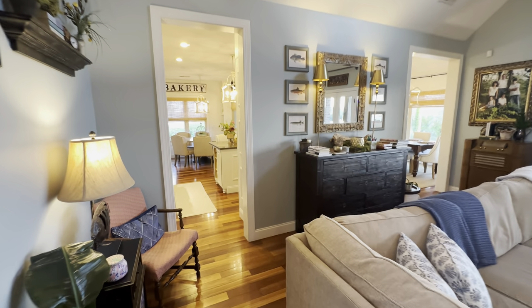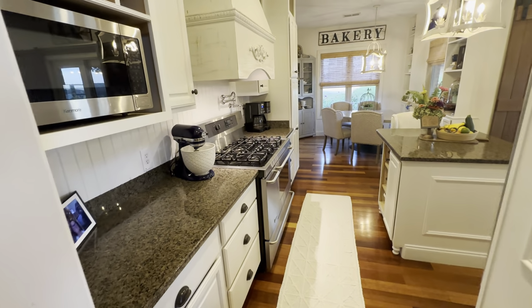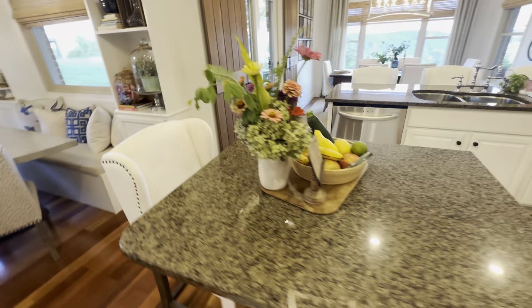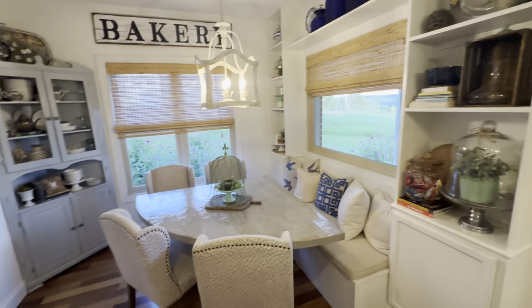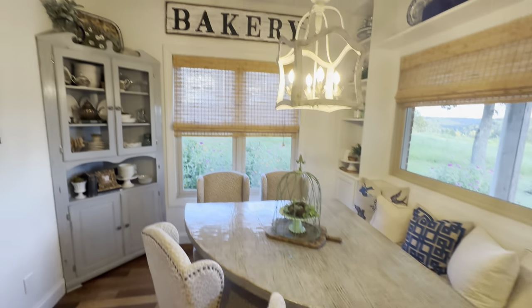And to the left here, go into the kitchen, gas stove. Lots of cabinetry, island in the middle, plenty of seating there, got the dining area there, breakfast nook here, bench seat.